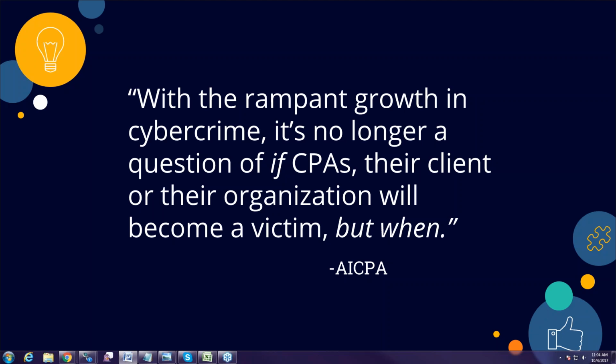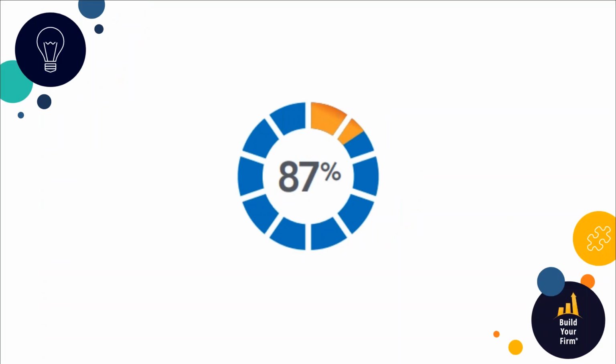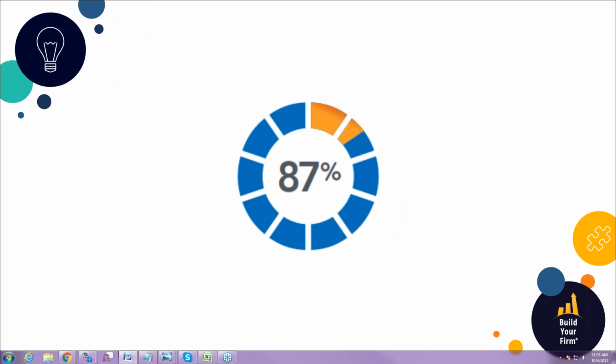The scary truth is that hackers and spammers are getting smarter and more sophisticated with how they get information. I actually found this quote from the American Institute of CPAs from an article that they wrote recently that said, with the rampant growth of cybercrime, it's no longer a question of if a CPA, their client, or their organization might become a victim, but when. That's a little bit scary, but the good news is recent data also suggests that 85% or more of any security breach cases could have been easily avoided if they had reasonable security controls in place at the time of the incident. So by sending files securely, you can avoid ending up in one of these situations.